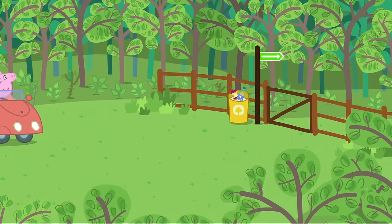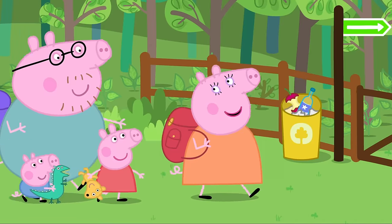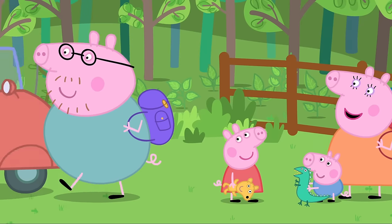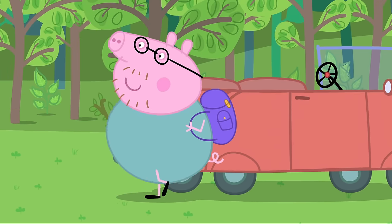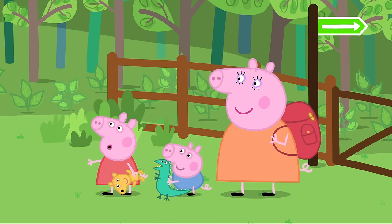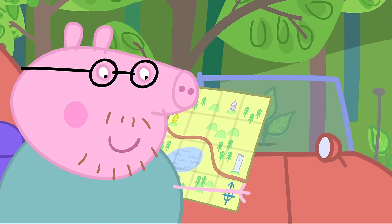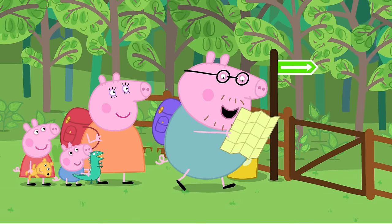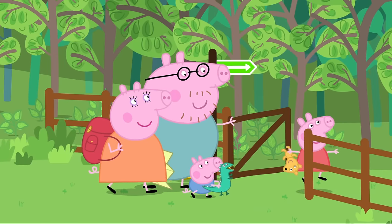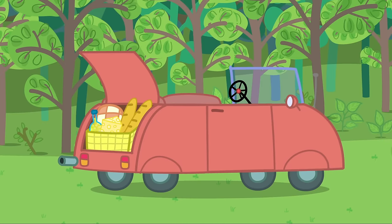This is the start of the nature trail. We're here. Hooray! Daddy Pig, don't forget the picnic. As if I would. Daddy, how do we know which way to go? Easy. The map says there should be a sign showing the start of the nature trail here. Well done, Daddy Pig. Oh, dear. Daddy Pig has forgotten the picnic.